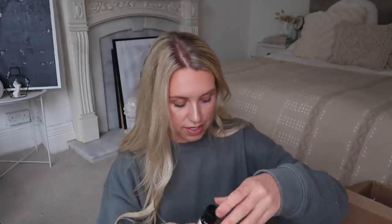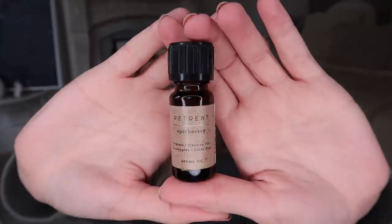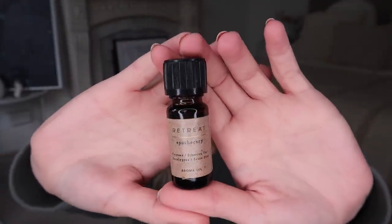I also picked these up in store. This Retreat Apothecary Oil. So this one I had to pick up. They had a load of products within this range. Reed diffusers, candles, all sorts. I ended up just opting for the oil because I think it's what I will use most. The scent of this is what drew me in. It's cypress, Siberian fir, eucalyptus and Scots pine. So if you're a fan of the pine and the fir at Christmas, these oils are £3.